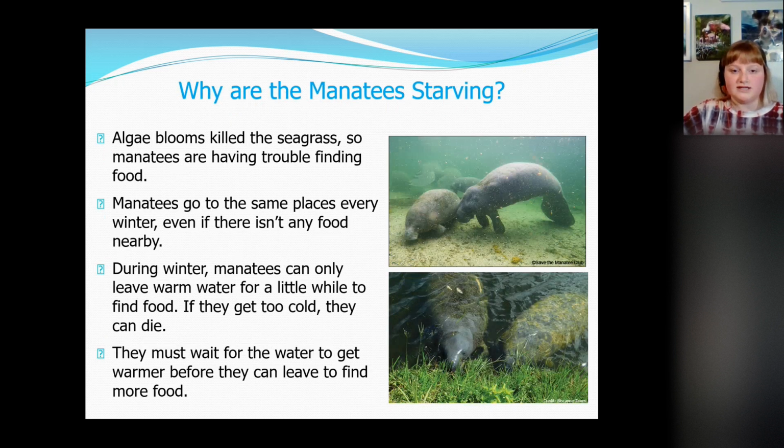So how does this relate to the manatees? So the algae blooms have killed the seagrass, and manatees are having trouble finding food in this area. The manatees, as I said, they go to the same places every winter, even if there isn't food nearby. And during the winter, manatees can only leave these warm water areas that they go to for a little while. So if there isn't food nearby, they'll go out to look for food and not find any and have to go back.